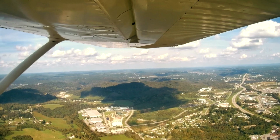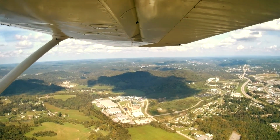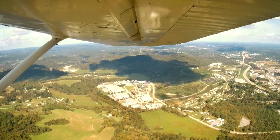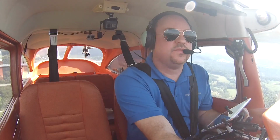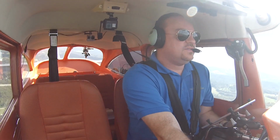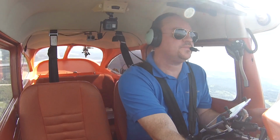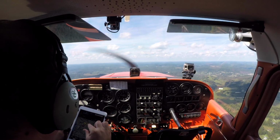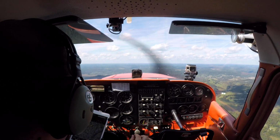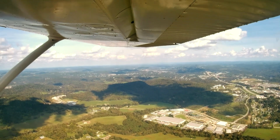Fairmont traffic, Skyhawk 3852 Lima, we are 2,300 departing the pattern, westbound departure Fairmont. Alright, let's keep our eyes peeled for traffic and also let's give approach control a call. We are about over traffic, 3 miles southwest of Fairmont.